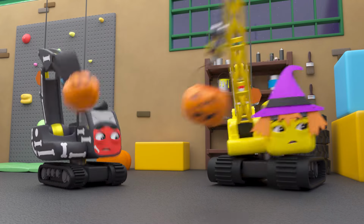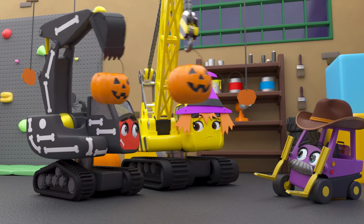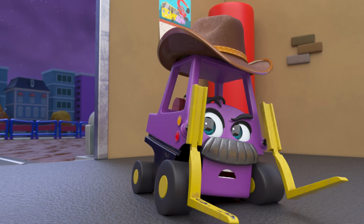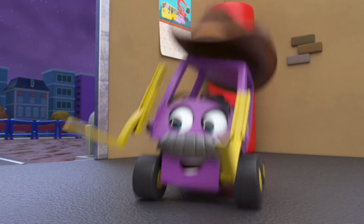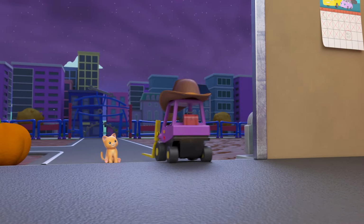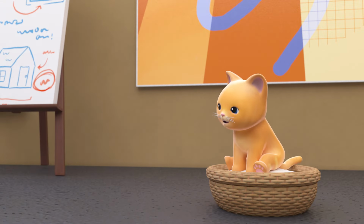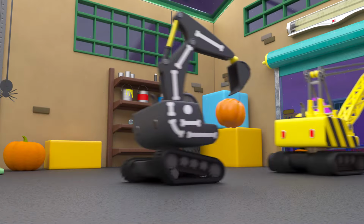It's Halloween at Construction HQ. And the gang are about to go trick-or-treating. Mr. Rubble is very proud of his costume. Cowboys aren't that scary, Mr. Rubble. It's time to head off. Mr. Rubble is putting Kitten to bed. Night-night, Kitten.